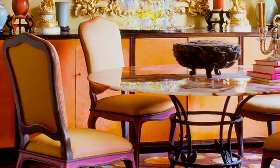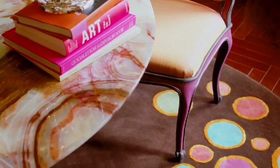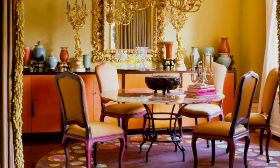The bright orange pony skin doors on the buffet, the mango-colored upholstery on the Italian chairs, and then the rug with its silk cabochons in a variety of colors. They all really express who the client is.